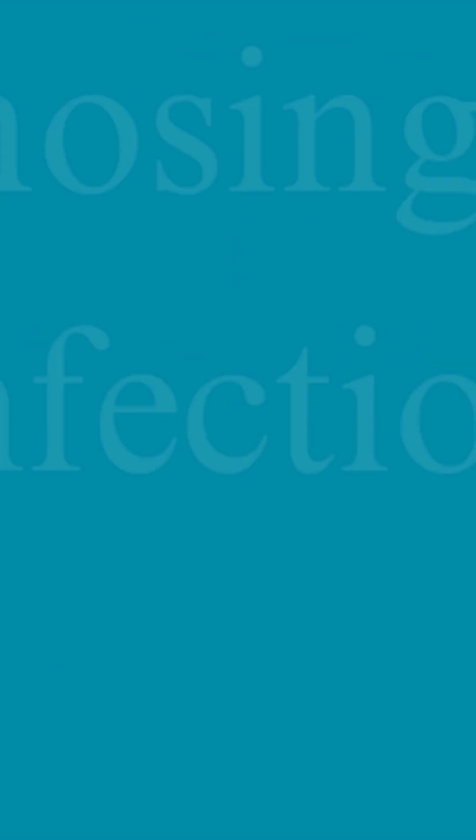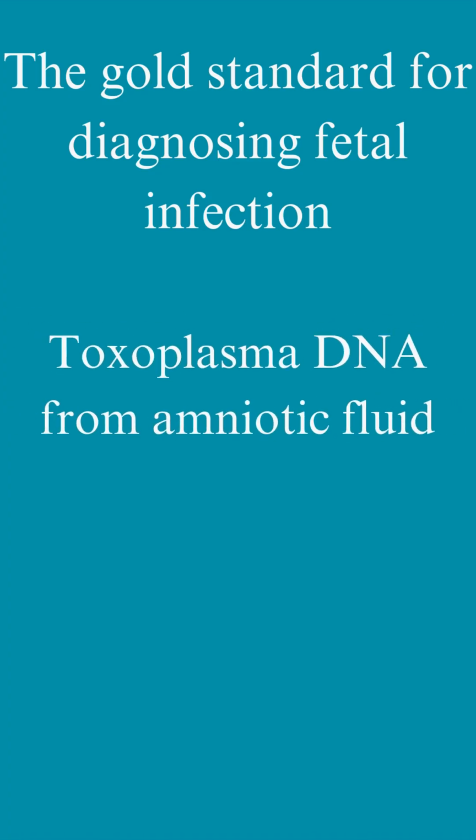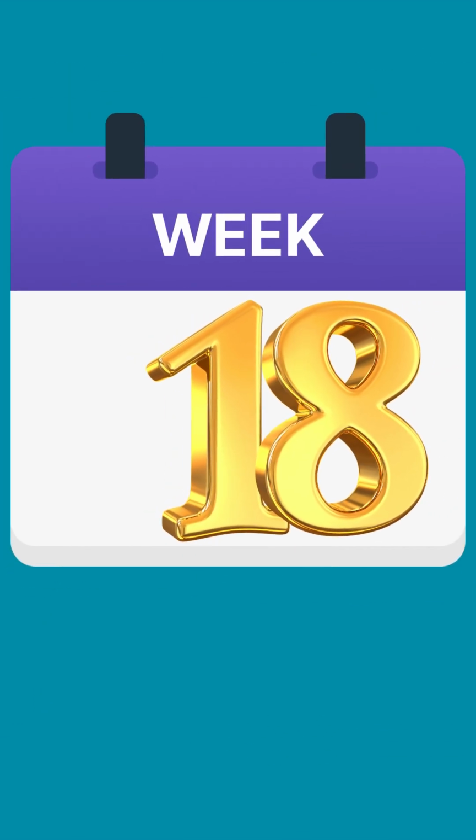The gold standard for diagnosing fetal infection is the isolation of Toxoplasma DNA from amniotic fluid using PCR. This invasive testing should always be performed after 18 weeks of gestation to obtain reliable results.